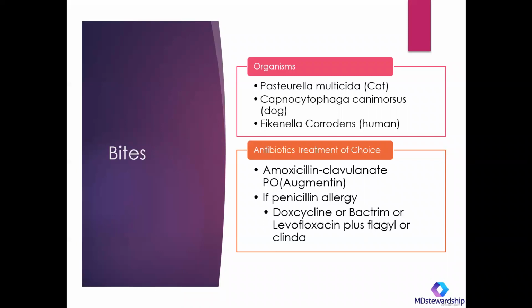Yes. And every once in a while you'll see in the news, someone was bitten and they went to urgent care or ER, and they got clindamycin, and then it continued to get worse. And this is something we actually see kind of frequently. I think people are thinking, oh, anaerobes, I want to give Clinda, but Augmentin covers anaerobes as well. Clinda doesn't really cover your Capnocytophaga, Pasteurella, or Eikenella. It'll cover anaerobes, but it's not going to cover the main bugs.